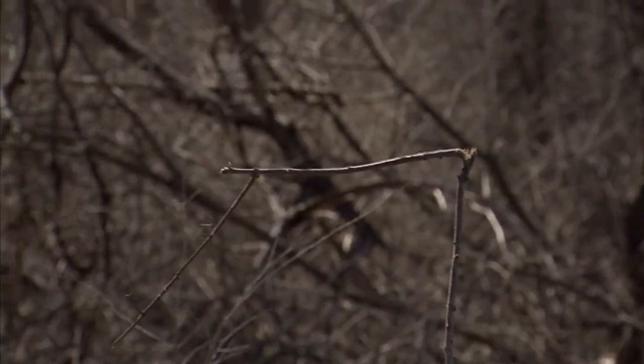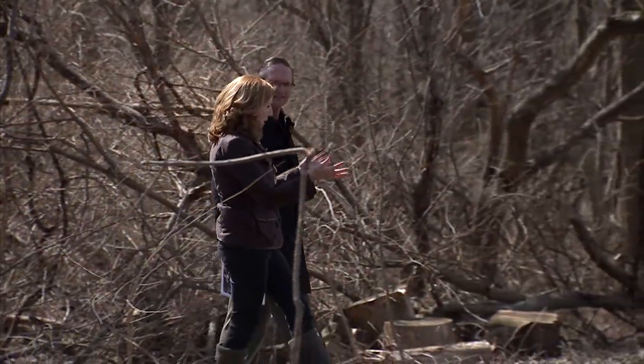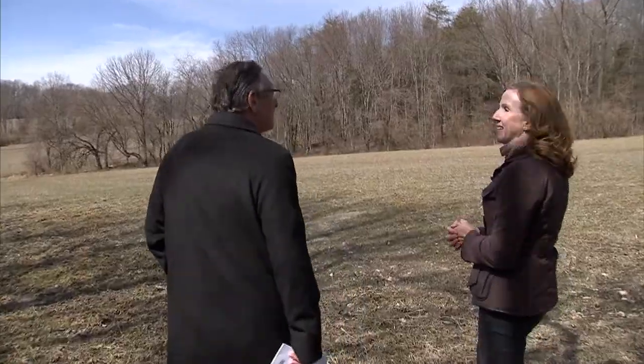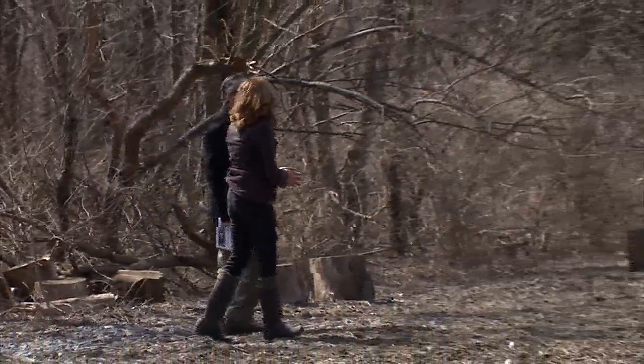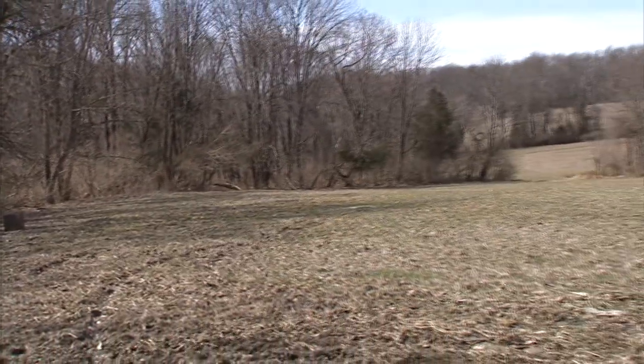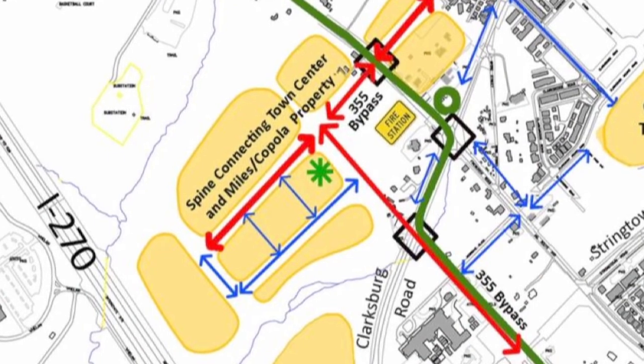Val, thanks for joining us on this tour today. We're now walking out here onto the Miles Coppola property. Tell us a little bit about what's planned for this site here. Well, the Miles Coppola property is about 100 acres in size, is envisioned for residential land uses. Again, the notion of trying to help support the town center area.